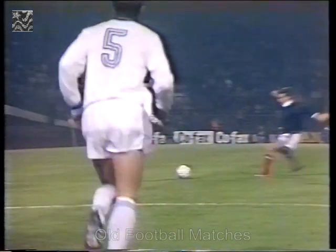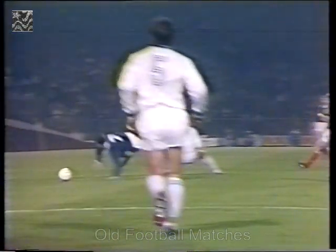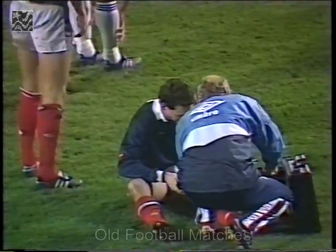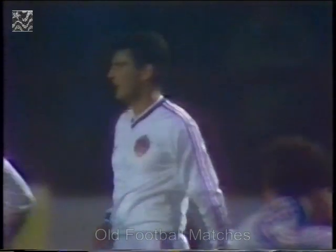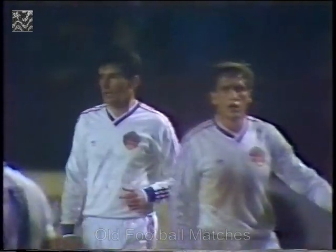McStay robbing him very cleanly here. There's McStay winning the ball. Takes it away from Jozić and takes that sliding late tackle. So Hugh Allen, the Scottish physio, is on to treat Paul McStay. There's Jozić. Plays his football in Italy for Azena.